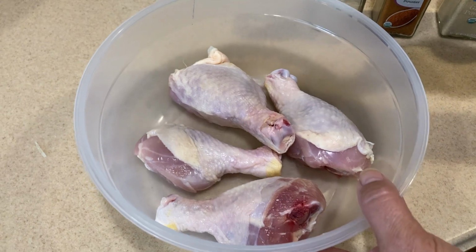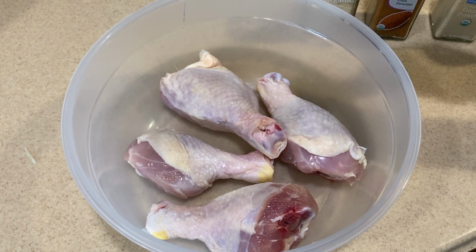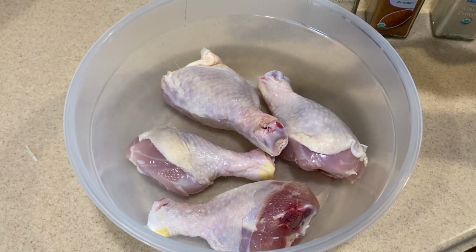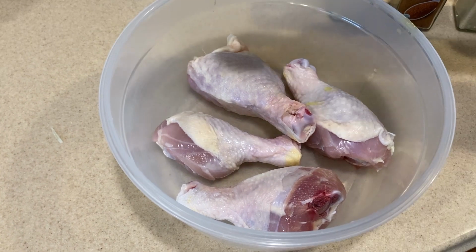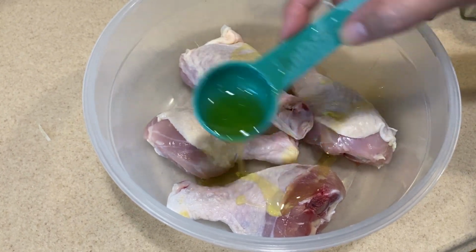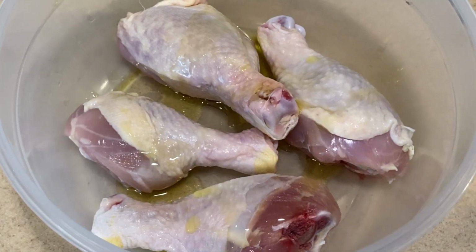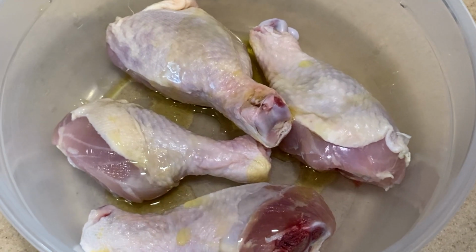Remember those chicken legs we bought? We are going to make the simplest recipe with these. They're called air fryer chicken legs. The recipe comes out crispy, delicious. I have 1 tablespoon of really good extra virgin olive oil that I am putting all over those chicken legs. Now I will link the original recipe below, but I am going to eyeball the spices. You know what your family likes.